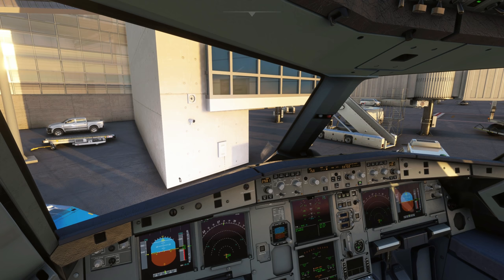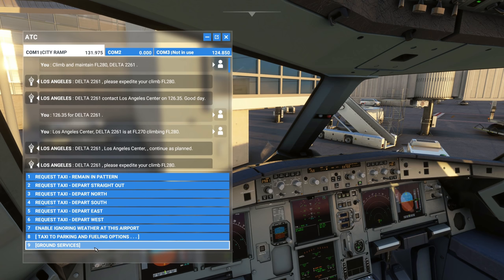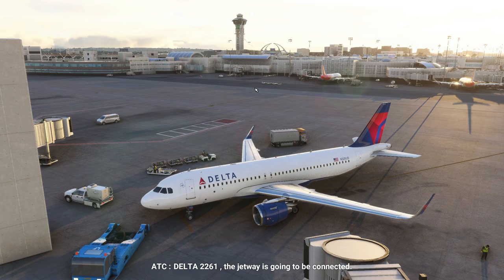Taxi light off. Ground, Delta 2261, could you please connect the jetway to the aircraft? Delta 2261, the jetway is going to be connected.